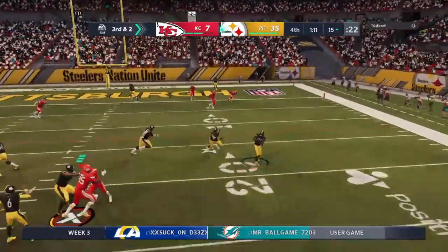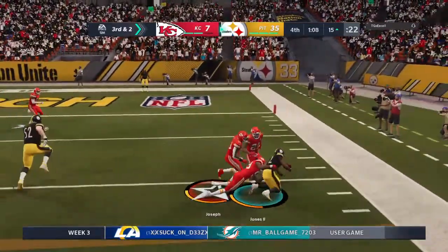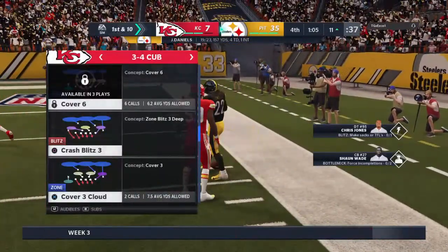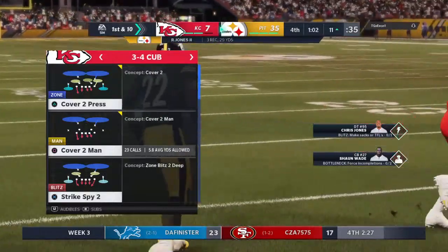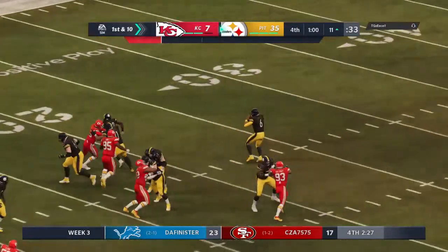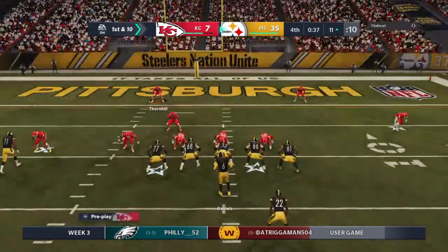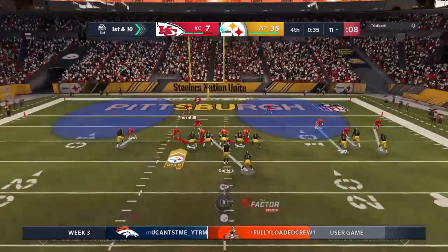Looking to throw. Now they go screen. It's complete. And he gets the first down yardage before he's brought down just outside the 10 at the 11. Give him the 3rd down conversion. 5 yards on the play. Now a first and 10 at the 11.